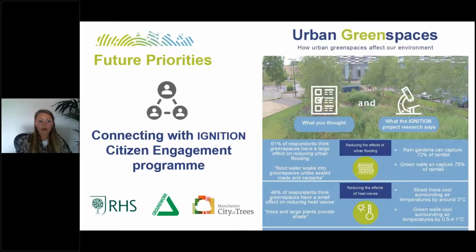We'll be continuing our work with the amazing Ignition Citizen Engagement Programme led by RHS Groundwork and City of Trees. So they've engaged with hundreds of citizens around the project. One of the aspects being a citizen survey where they kind of gain perceptions on green space.